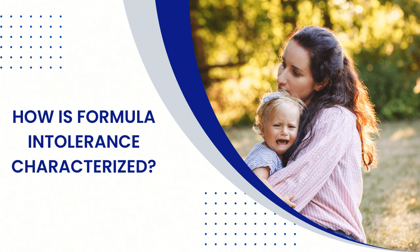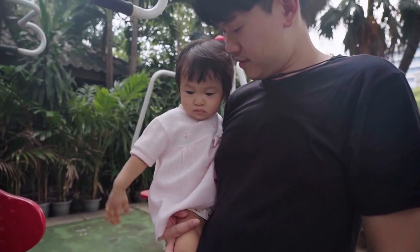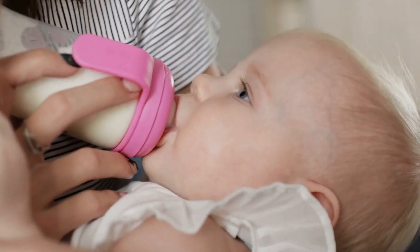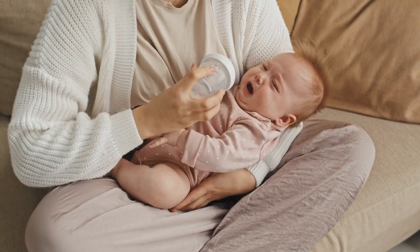How is formula intolerance characterized? Formula intolerance can be characterized by hay fever-like symptoms. Watch out for these symptoms in your babies: vomiting, diarrhea, skin rash, gas, blocked nose, cough and runny nose, watery, swollen, or itchy eyes, blood or mucus in baby's stool, constant crying and experiencing discomfort, rapid weight loss or trouble gaining weight. Moreover, formula-fed babies suffering from formula intolerance often pull their legs upward toward their bellies because of abdominal pain.